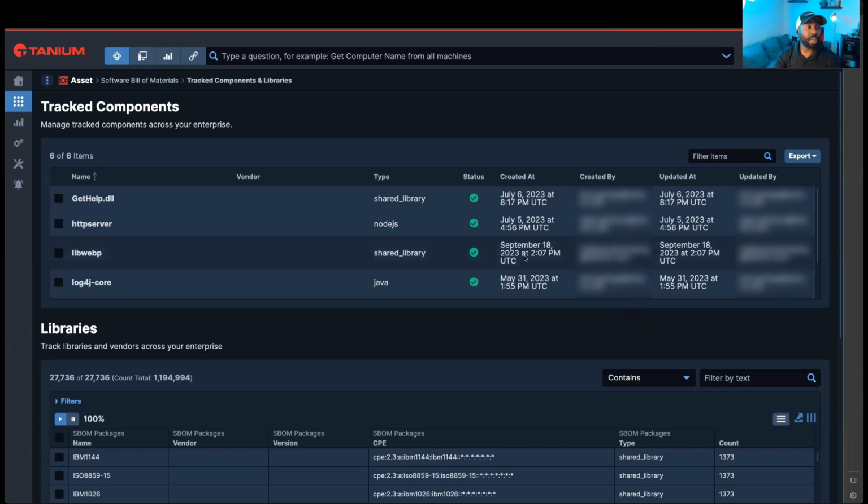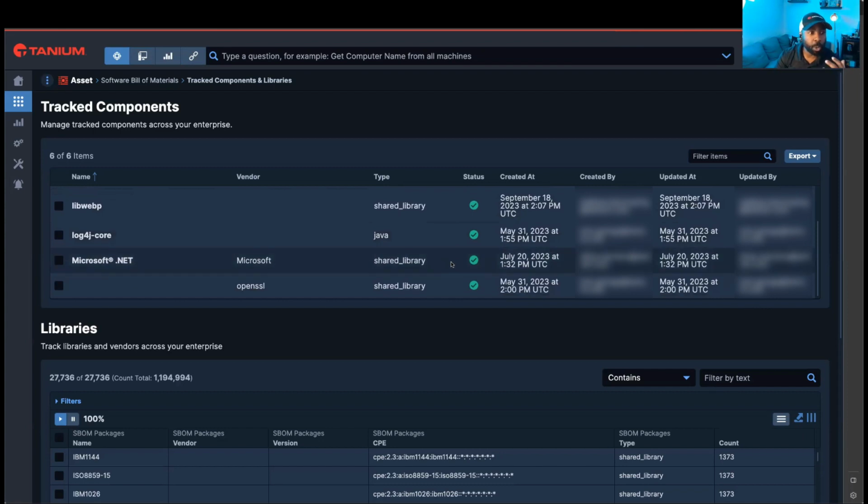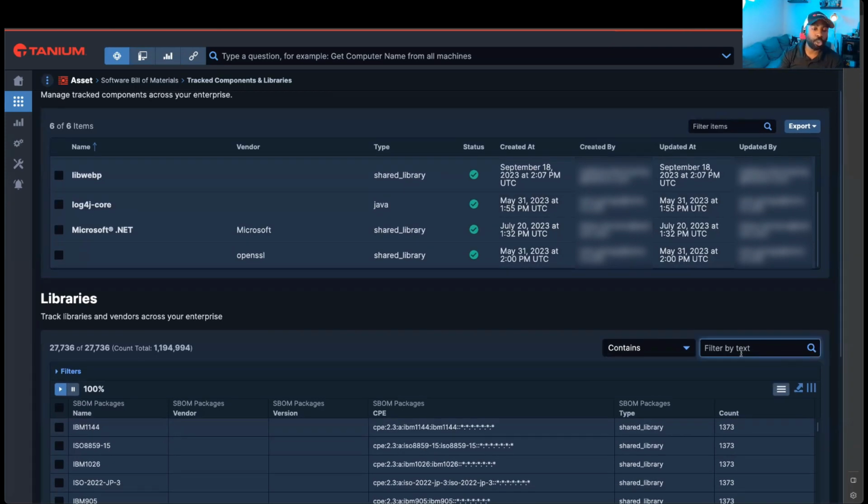Yeah, absolutely. And that's one of the things that's really cool to kind of just show, going from Asset, where, like I said, in our demo environment here, you see we already have some tracked shared libraries. We're tracking Log4j core, which, again, we're looking for Java here. And what you'll see is we have the ability to do this inventory across the environment, right?